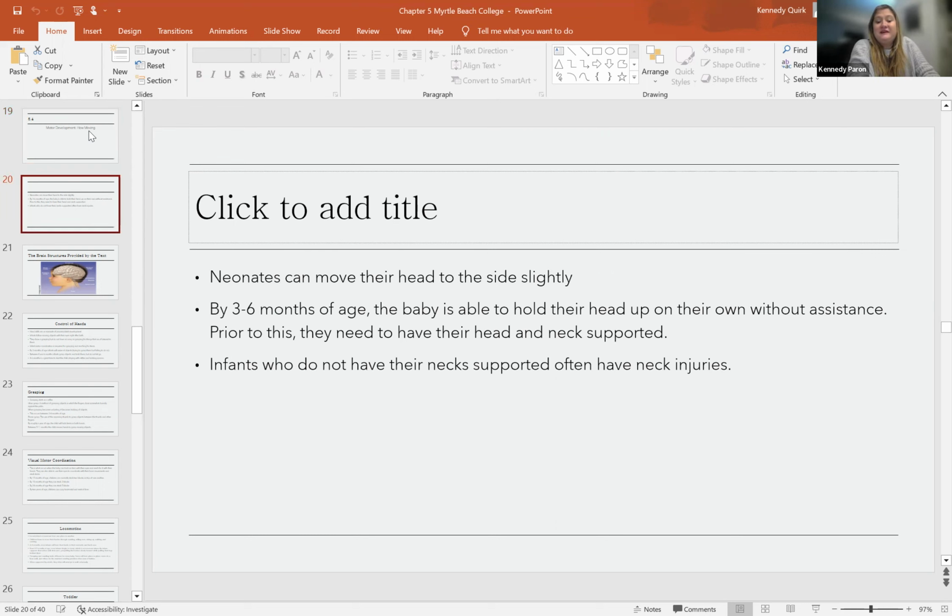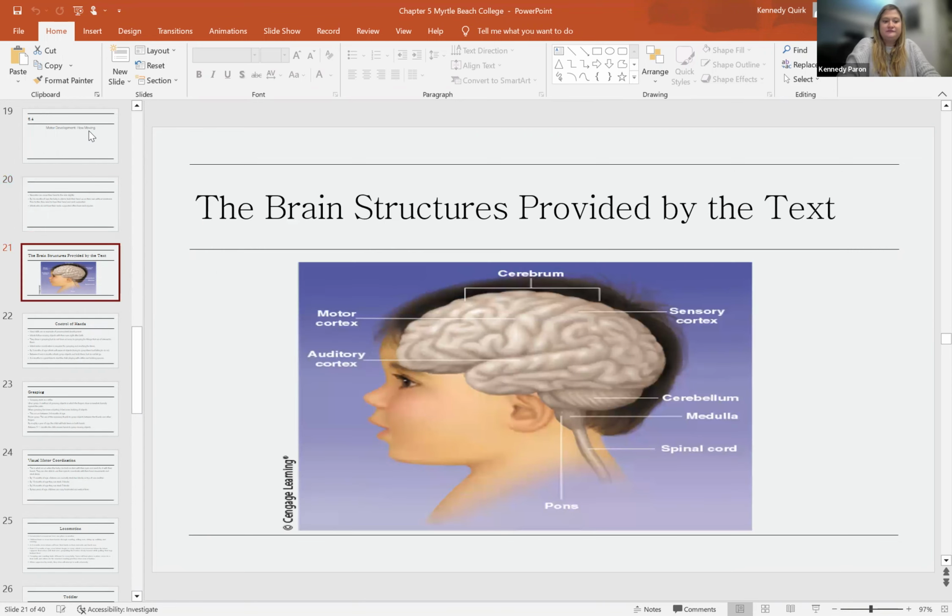So neonates can begin to move their head slightly from side to side at birth. By 3 to 6 months of age, the baby is able to hold up their head independently without any assistance. But prior to this, they needed help to brace their head and neck for support so that they don't injure themselves. Infants that do not have their neck supported often lead to neck injuries, unfortunately.